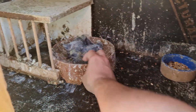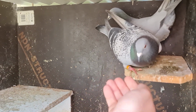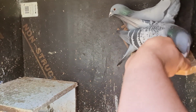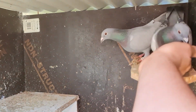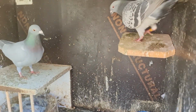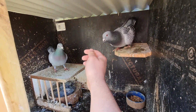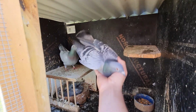This is going to be the last round with these guys anyway. I think I found a new cockbird for her. I want to utilise this one because he's a very good little one. This one, I want to get him a new hen. Come on. He's very aggressive. Ever since I've put him into this box, he's become very friendly in an aggressive way.